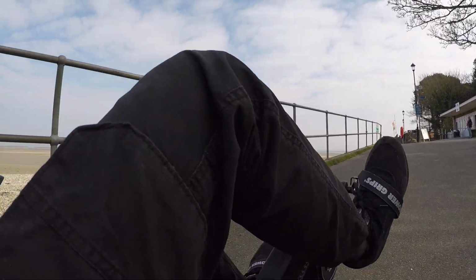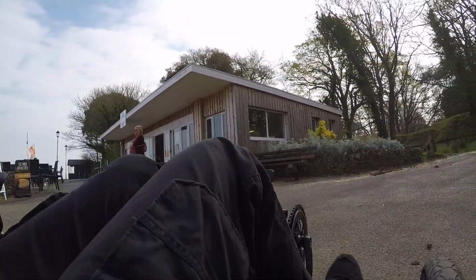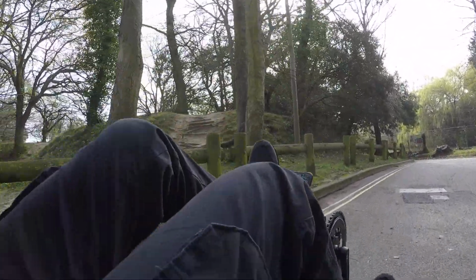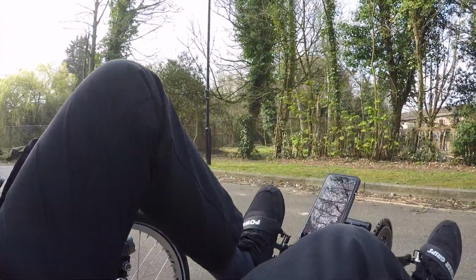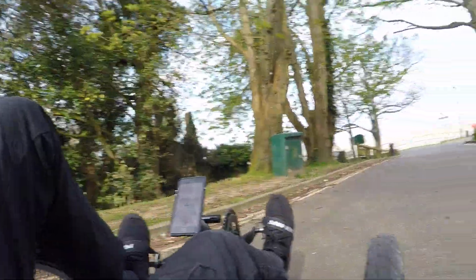There you go. That is called the Deli Cafe. It's a lovely little place. Decent cup of coffee in there and a lovely view. I'm just going to go up around here and turn round, and then we'll be able to look at it from another angle. That's why I do my wheelchair roll backwards. Oops. And there we go.